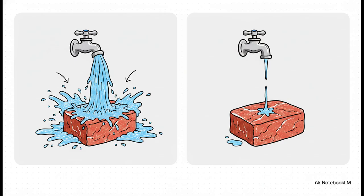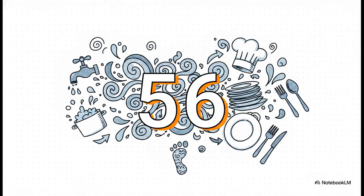Blasting the water doesn't speed up the physics of thawing, it just wastes a monumental amount of water. Which brings us to this number, 56 liters. That is the hidden culinary cost of your meal. The hotel kitchen can consume over 56 liters of water per single food cover. Every single plate leaving the pass carries an invisible footprint of 56 liters used in prep, cooking, and dishwashing.